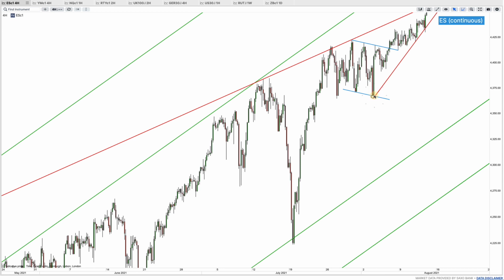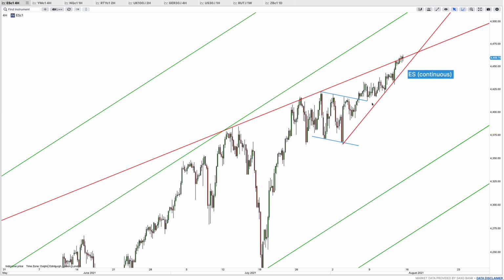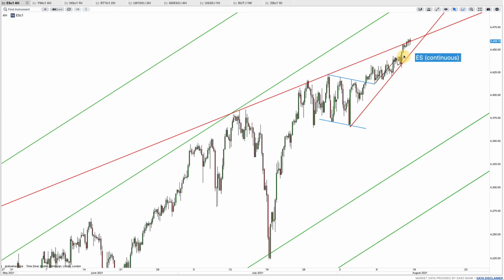This bounce basically confirmed it as a bull flag or a potential bull flag, and then it confirmed once it was broken, especially the back test. When the back test held, that was a very clean technical setup to buy. And later on, now we are having another test.